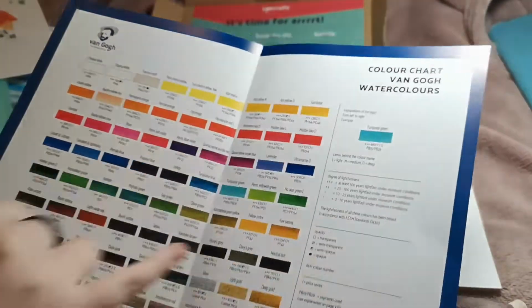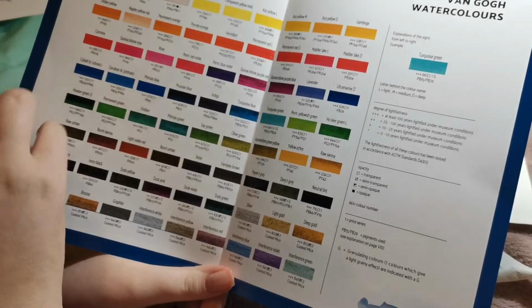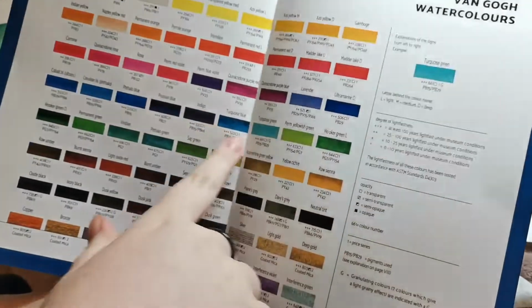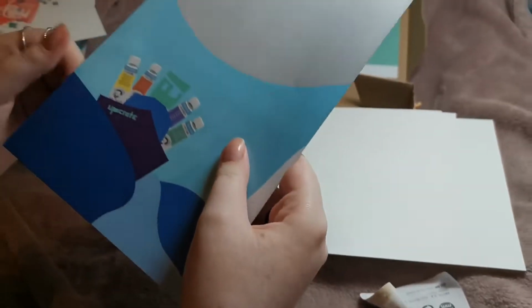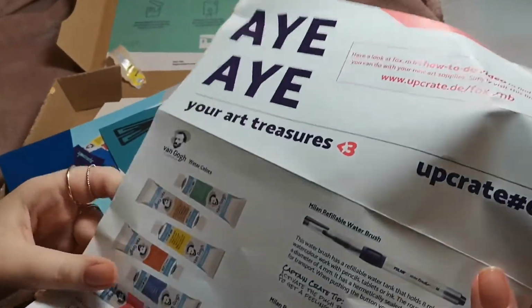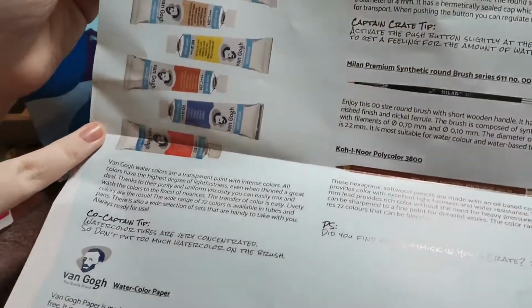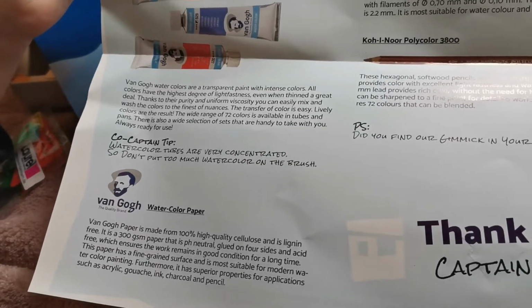So I think these are all the ones they do, and then you know which ones you have. I guess you can put a cross or tick the ones you've got, but there aren't any boxes. We've got these little clips. Oh, cool, floral clips. It says what we get. Watercolour tubes are very concentrated, so don't put too much watercolour on the brush.